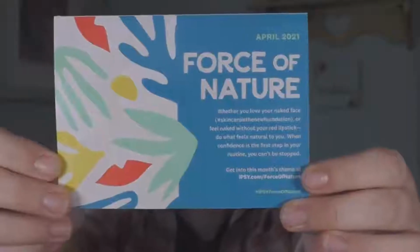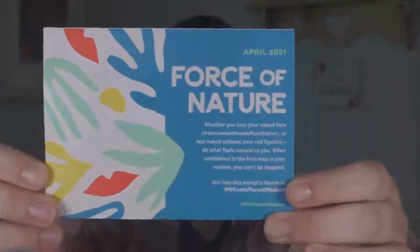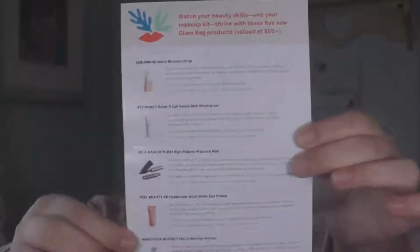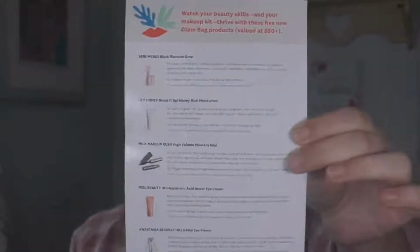Right, so as you can see, I have not opened it yet. This is what the bag looks like. It's cute. Now, as I said, there is a card that comes with it. It lets you know about that month's theme. Oh, and this month they did add the products. Last month they didn't add the products to the card, so this month they did. So much better. So when you open up the card, you'll see your list of products. It gives you information about each of the products, as well as a beauty tip on how to use the products. And on the back, it kind of lets you know what's going on with Ipsy.